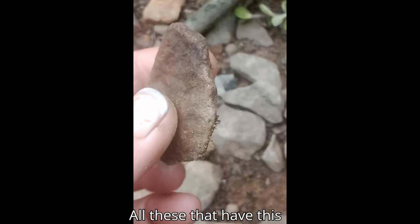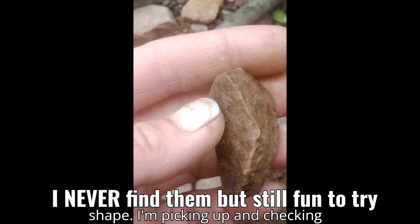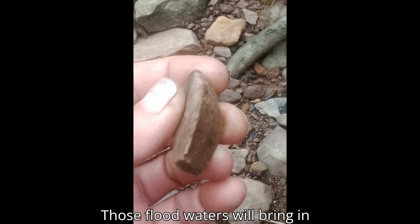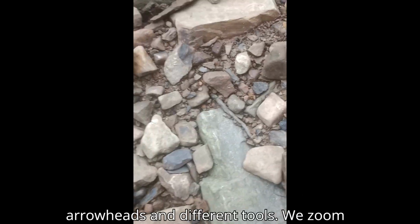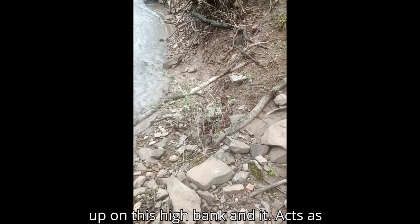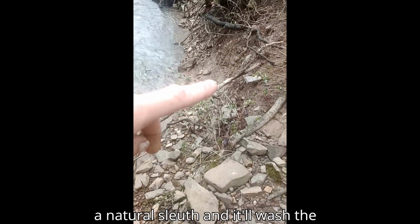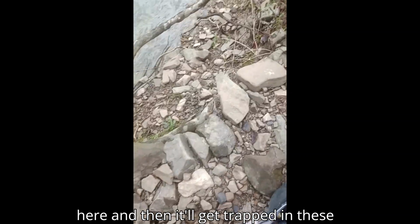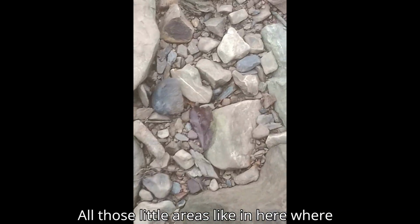You see this one? All these that have this shape, I'm picking up and checking. Those sharp edges like that. Those floodwaters will bring in arrowheads and different tools. Let me zoom out here. There's no water here, and I'm up on this high bank, and it acts as a natural sluice, and it'll wash the artifacts out from along the bank edge here, and then it'll get trapped in these areas, in these bigger rocks. So all of those little areas like in here is where I'm checking.